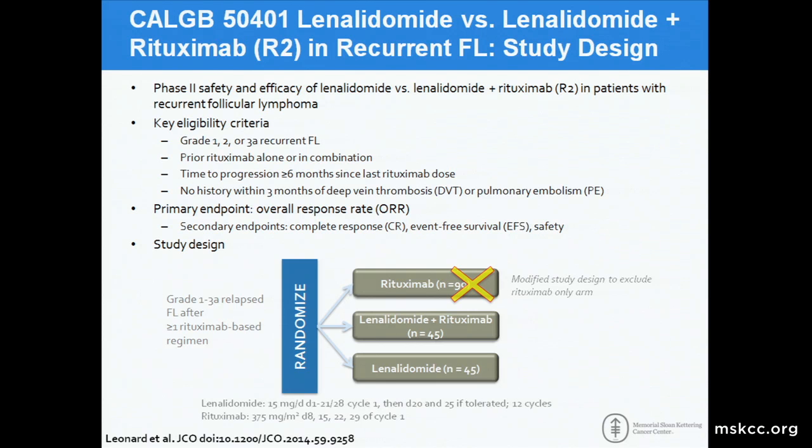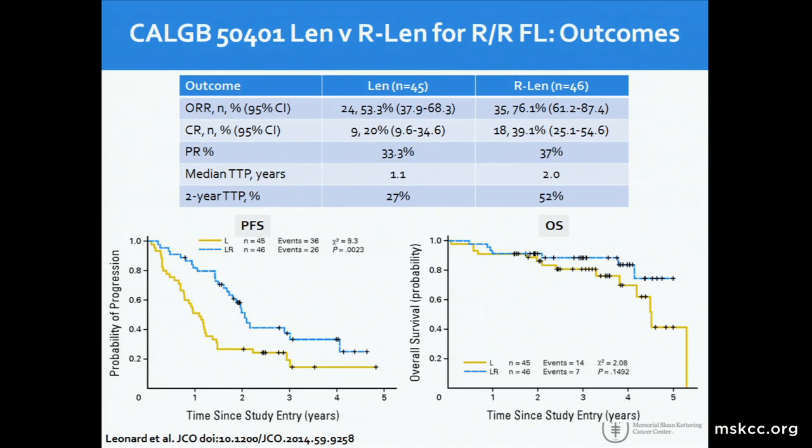So sometimes the right scientific study is not what you can accomplish, and you have to actually design your studies in ways that can be accomplished and can complete the study. But we did get valuable information from this, and we actually confirmed the hypothesis that addition of lenalidomide to rituximab would enhance activity.